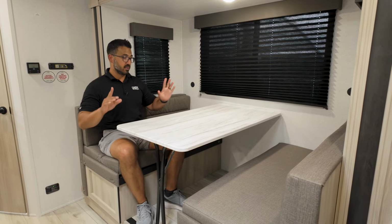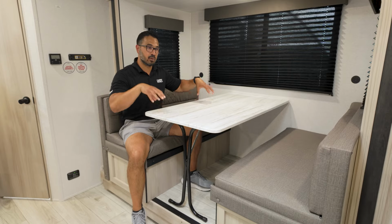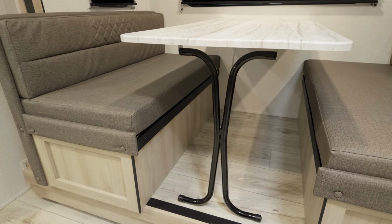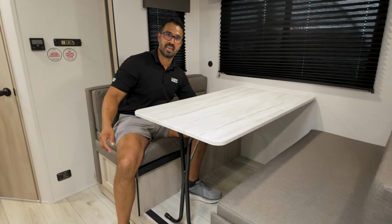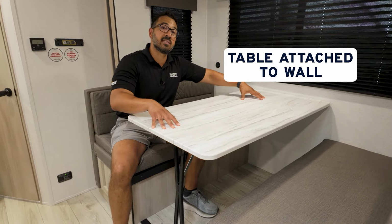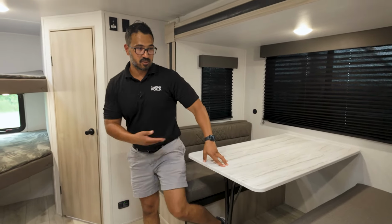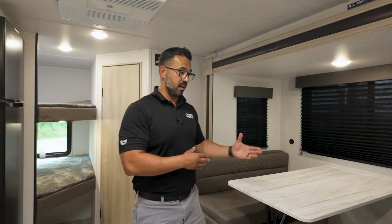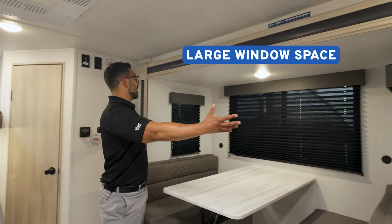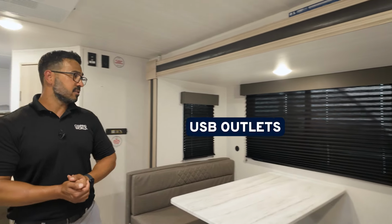Another thing I really like about the table is, even though it's not a pedestal table, this is probably my favorite table in an RV setup, at least for a travel trailer. Even though this leg isn't the most attractive, instead of giving a second leg, they attached it to the wall. By doing that, it makes this table incredibly sturdy, which I would rather have than pedestals that are slightly better looking but make the table basically rock everywhere. You also see there's windows all the way around in this slide, letting in a ton of natural light. Of course, an LED light there, and USB ports on both sides as well.